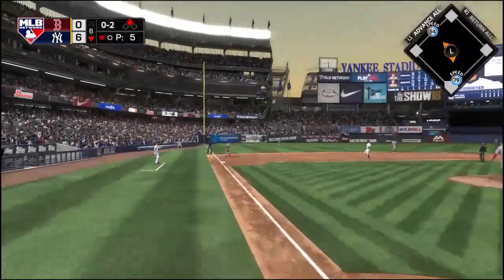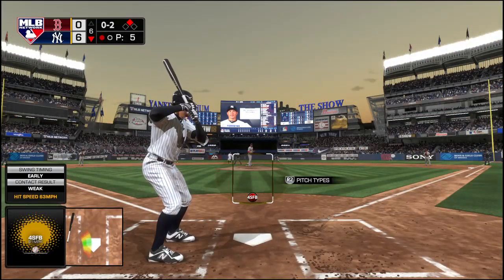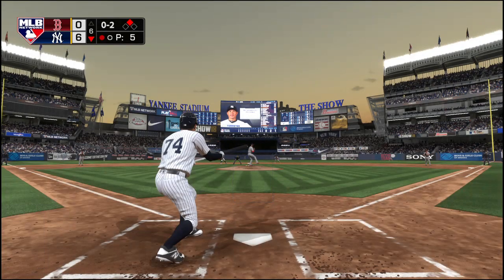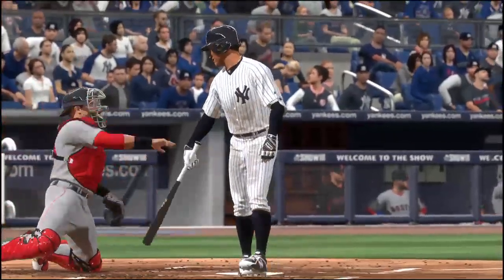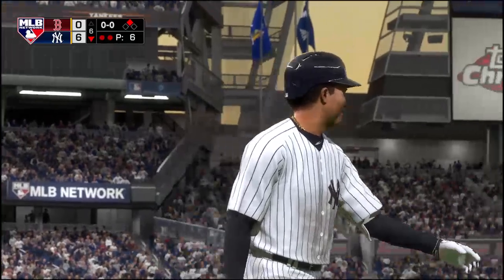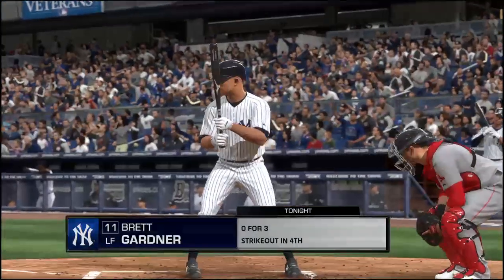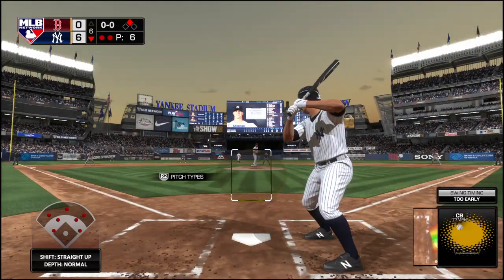Hit down the third base line, but this will be a foul ball, and it's still 0-2. The 0-2 once more is a swing and a miss. That's strike 3. Left fielder number 11. So the batting order turns over now and set to go Brett Gardner. He's hitless in 3 at-bats to this point.